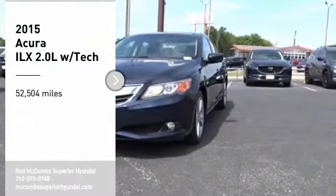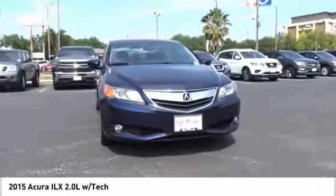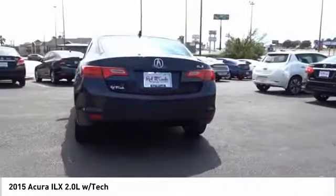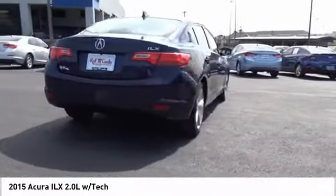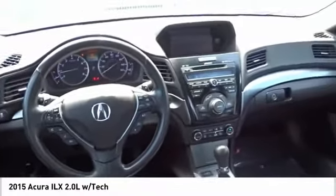You are going to love the 2015 ILX. The luxury in the new Acura ILX includes leather heated seats and a powerful array of voice command and high-end technological advancements, while being powered by a high-performance engine that propels this compact sports sedan quicker than you may expect.